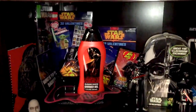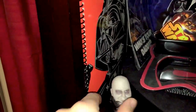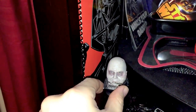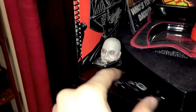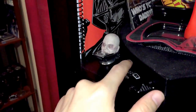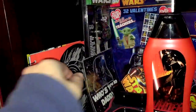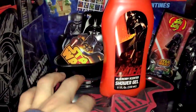Down here, we have some Valentine's Day stuff, some Darth Vader Jelly Belly Galaxy mixes. This is from Sideshow Collectibles as a part of the higher quality Darth Vader, which you will see as we continue to that part of the office. The Darth Vader Hot Wheels, since I've had a few of them, I ended up taking one out of the package, and I was playing with that and having fun. A notebook, the 3D watch, Who's Your Daddy? I just love this stuff. I love it! Darth Vader child's plate.